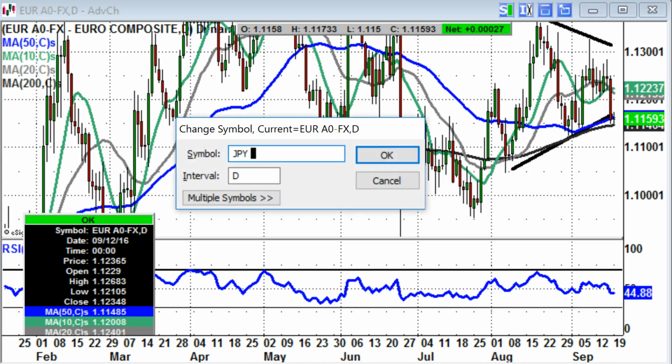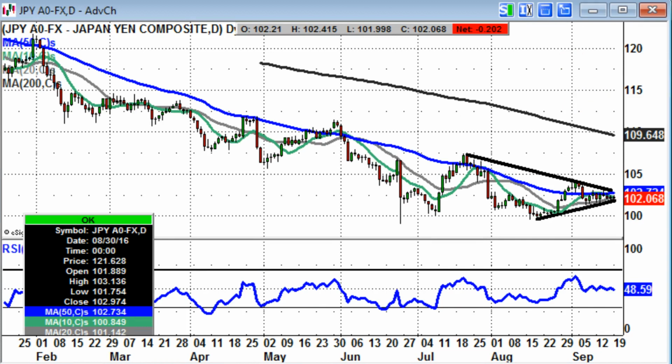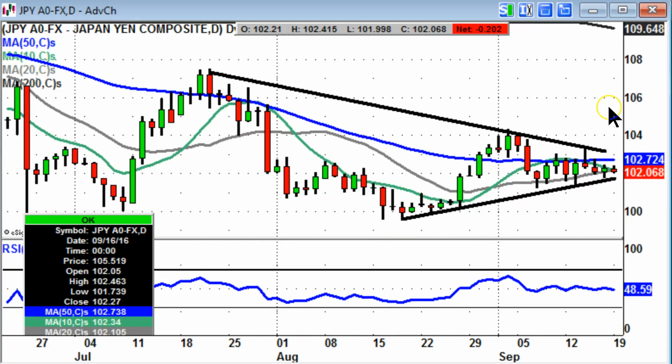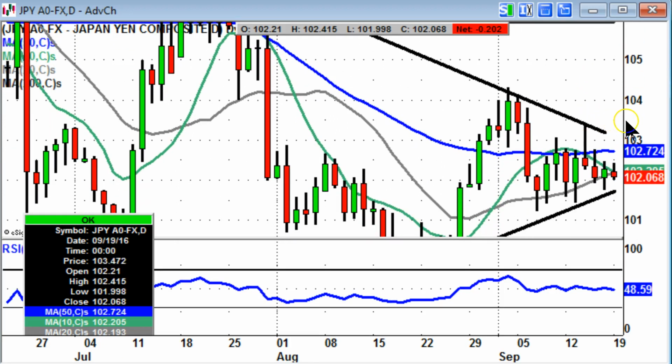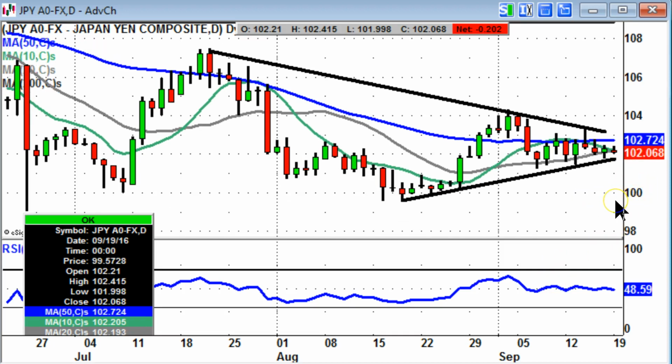For dollar yen, what we see here now is continuing with the consolidation as you'd expect ahead of the announcement later this week. 101.50 to 103, the current range, and we expect a reasonably big breakout from that range once the BOJ announce. RSI at 48, so slightly biased towards the downside for this market.